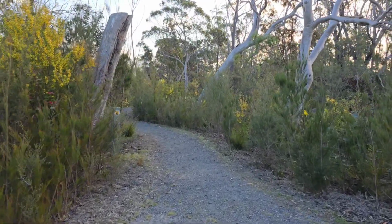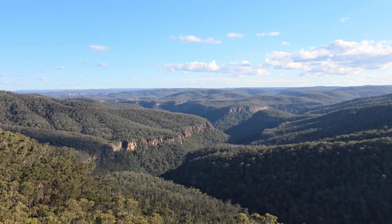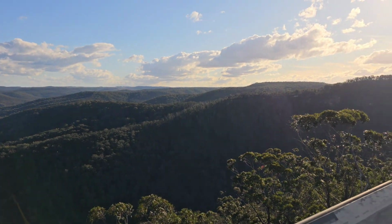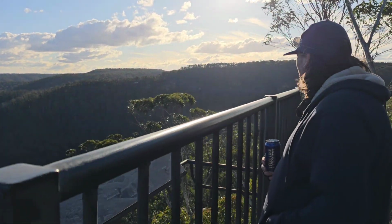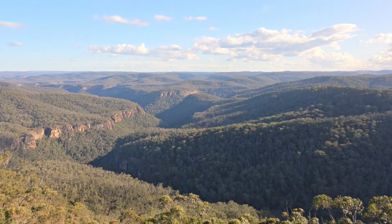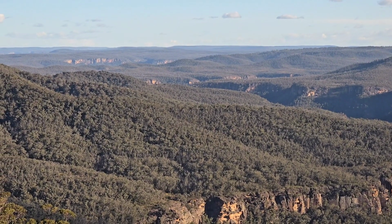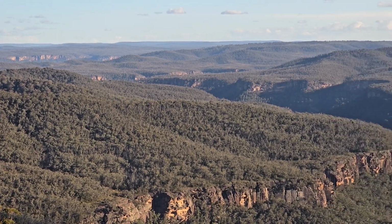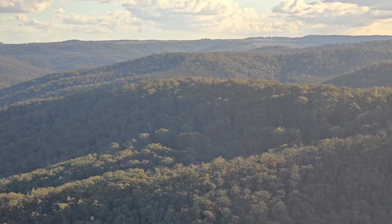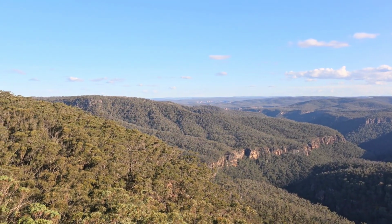Come on, Hato. Echo Point lookout here. This is just massive, isn't it? Massive, this place. The Grand Canyon. This is wicked, man. Vast, isn't it? Expansive. Vast. Expansive. That's just ridiculous.